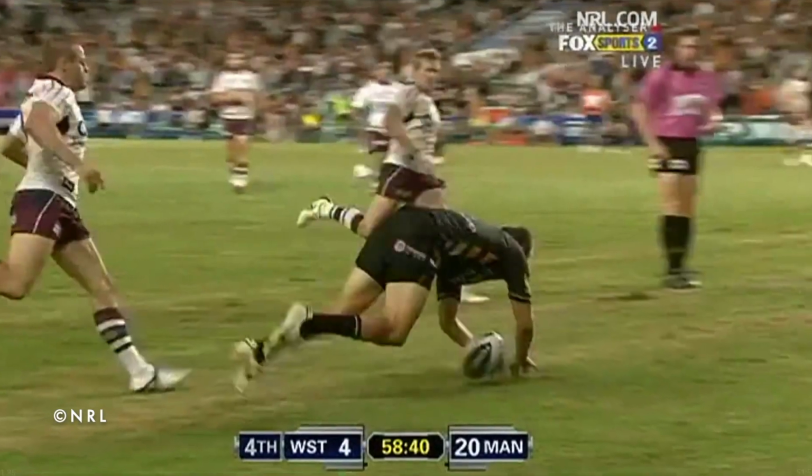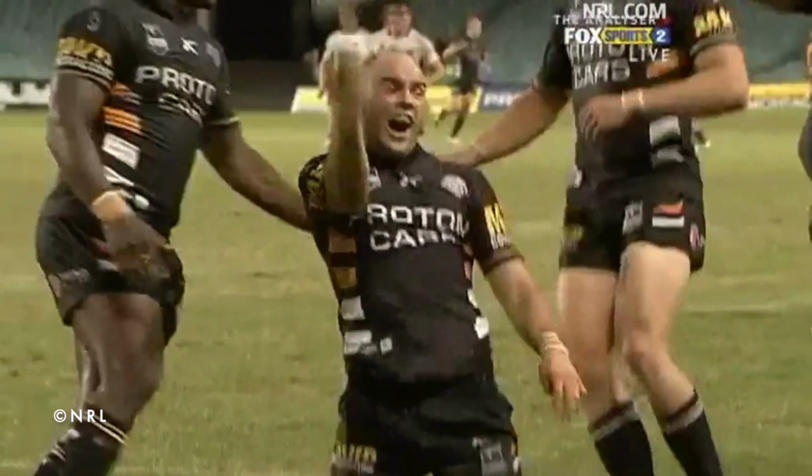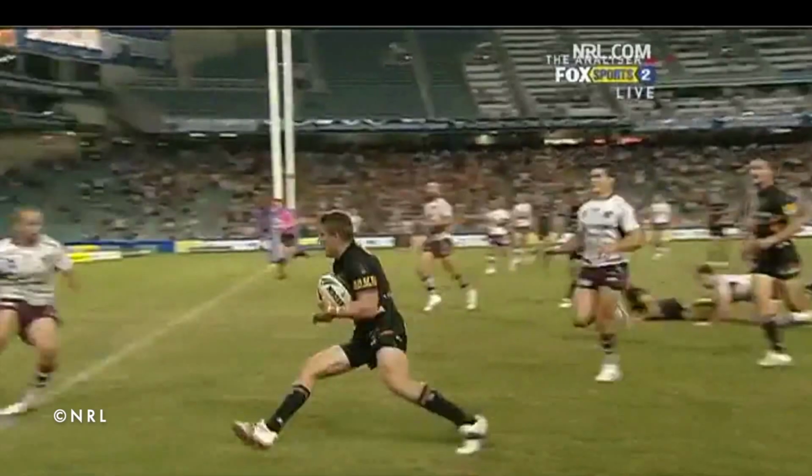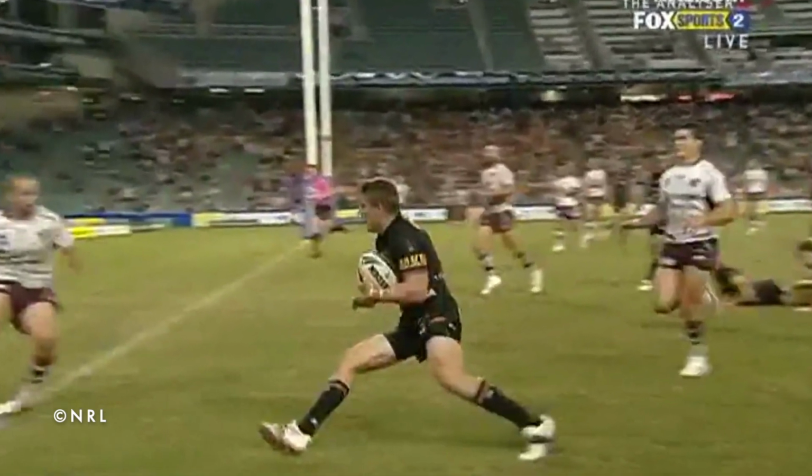It wouldn't take until the 58th minute for the Tigers to score through Blake Ashford, but that would kickstart the comeback as Liam Fulton would score only 2 minutes later. A Manly penalty goal would make it an 8-point lead, but Chris Lawrence would score with 9 minutes remaining to narrow the gap to 2.